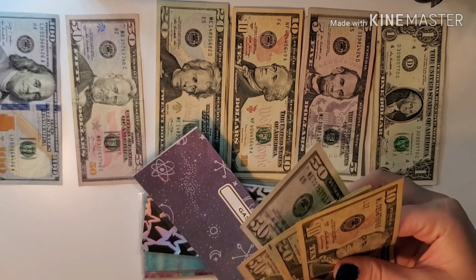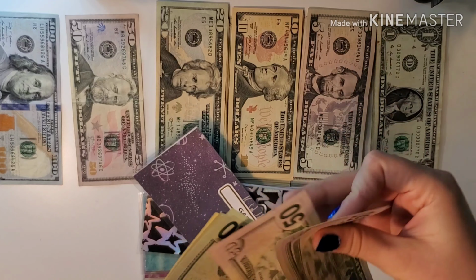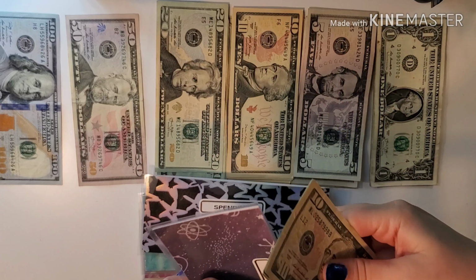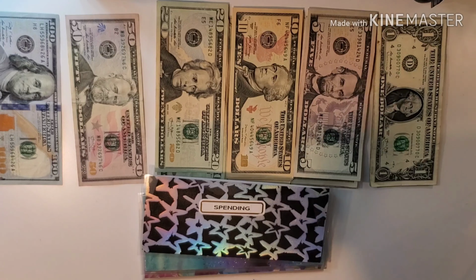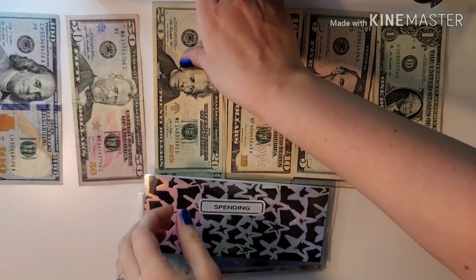So we should have 150 now. So we have 51, 20, 40, 50. So that's 150. We are right on track with our gas. Next up is spending, and we are putting in $60 for spending.